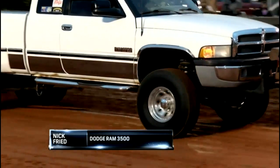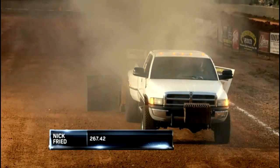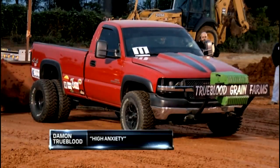This is Nick Freed, the Dodge Ram 3500. Well, Nick Freed has won events on the Howes Lube Series. You see the box coming up, and whoa, something wrong, just totally shuts down. Lots of white smoke. That's not a good sign, Ted.